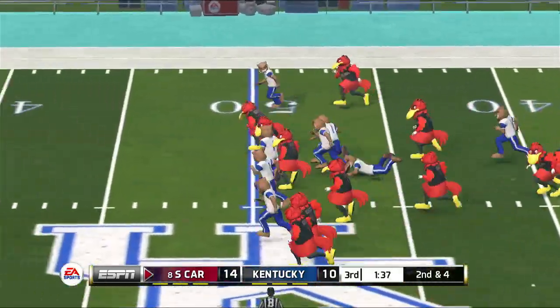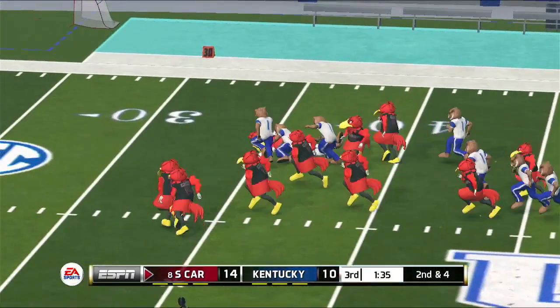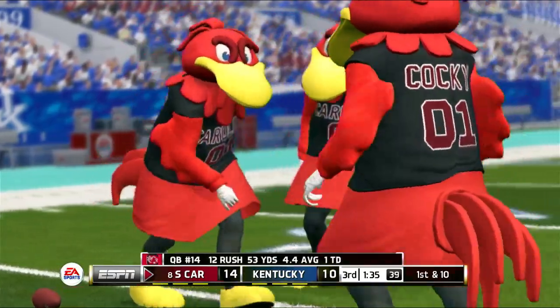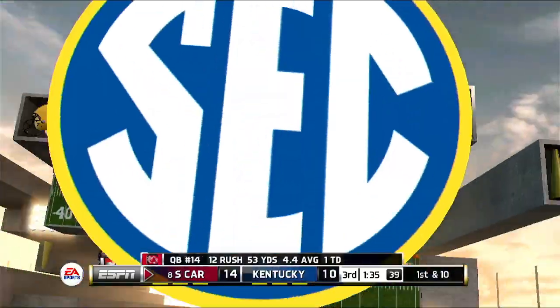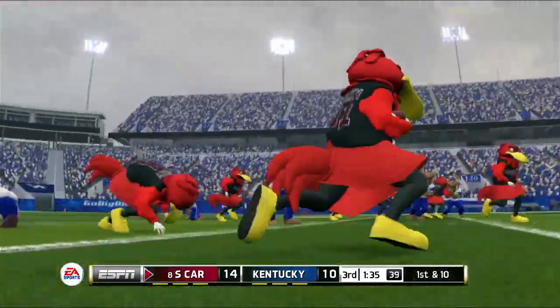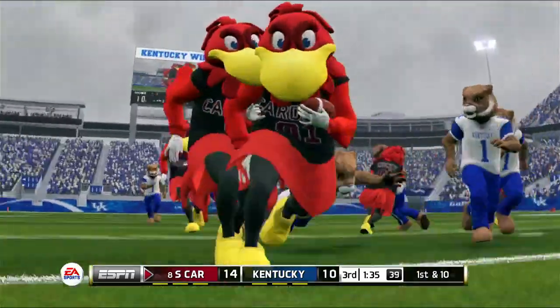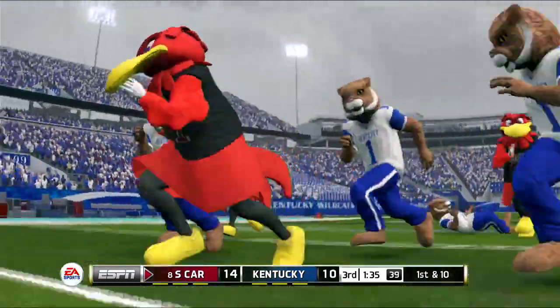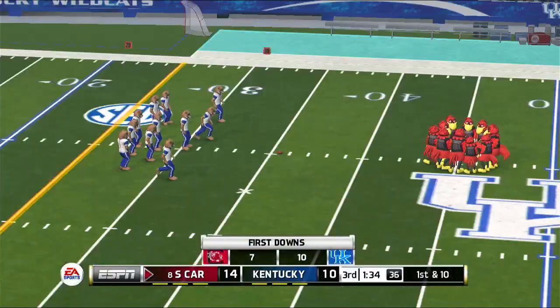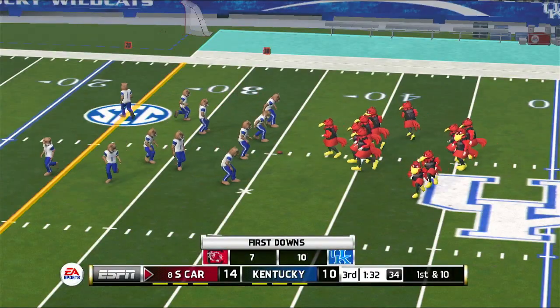He's to the 40. He's at midfield. And he's finally taken down at the 35-yard line. Gain of 39 yards. That makes it first and 10. So we've got a first down after a great running play.